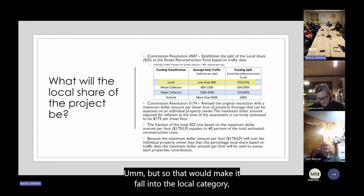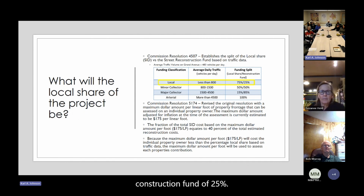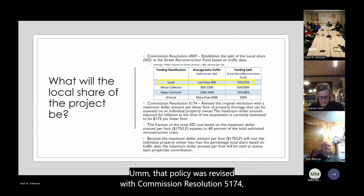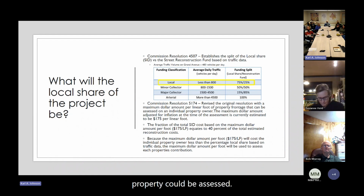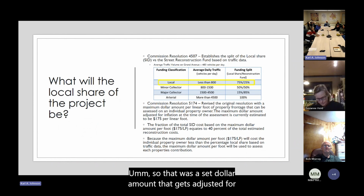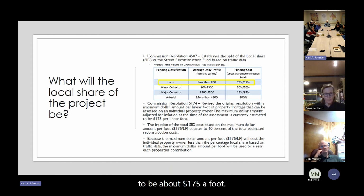But so that would make it fall into the local category, which requires a local share of 75% and a general construction fund of 25%. That policy was revised with Commission Resolution 5174, which put a maximum dollar amount per linear foot that a property could be assessed. So that was a set dollar amount that gets adjusted for inflation. We currently estimate that amount to be about $175 a foot.